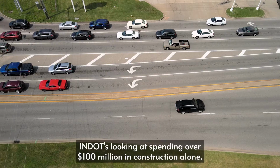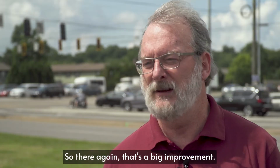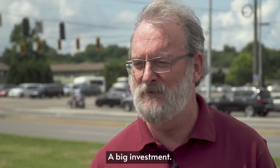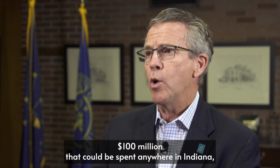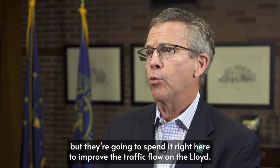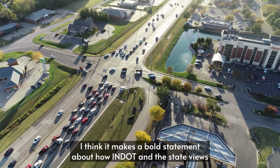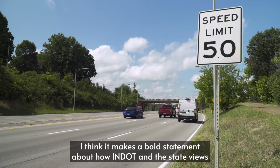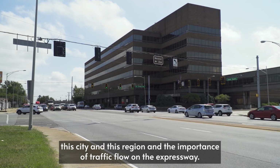NDOT's looking at spending over $100 million in construction alone. So there again, that's a big improvement, a big investment. Think about that, $100 million that could be spent anywhere in Indiana, but they're going to spend it right here to improve the traffic flow into Lloyd. I think it makes a bold statement about how NDOT and the state views this city and this region and the importance of traffic flow on the expressway.